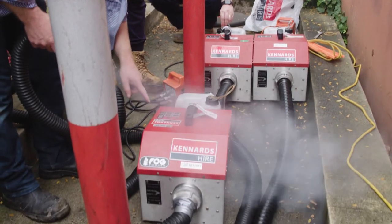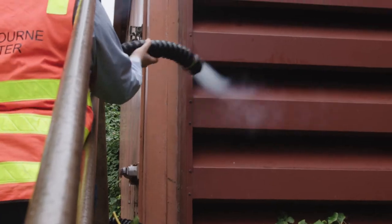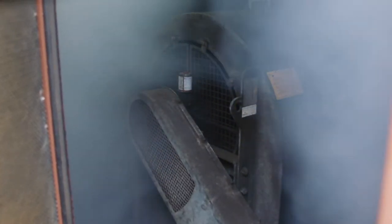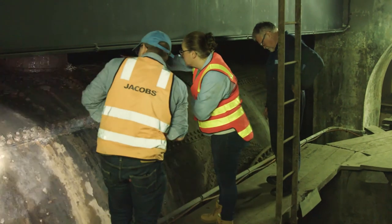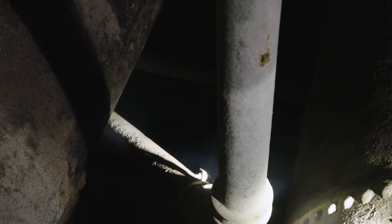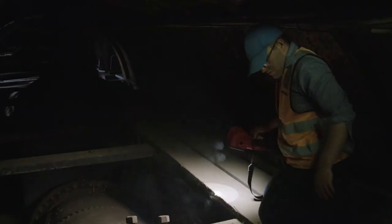We've got three of them which are pumping into a manhole, and with the fan configurations we've got here, we're hoping to push those flows in a direction so that we can see those particular defects. It's just another level of visual inspection, which from a general CCTV you might not find these small cracks visible, whereas with the smoke that would come through those cracks, it would be a lot more visible.